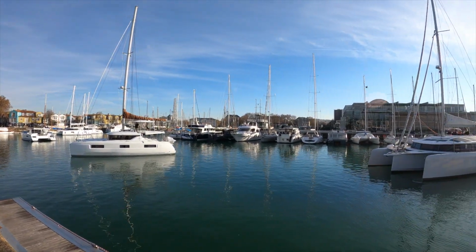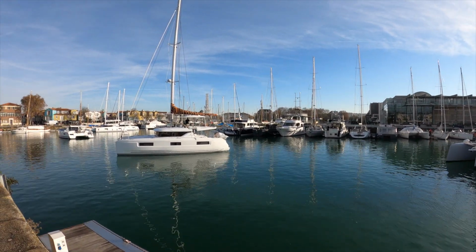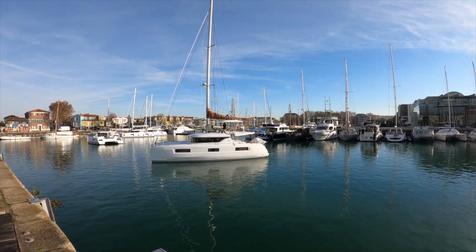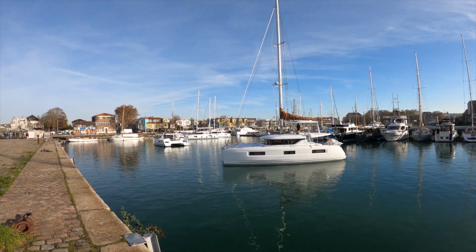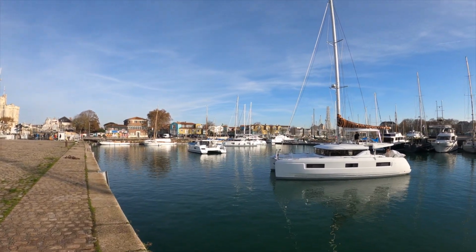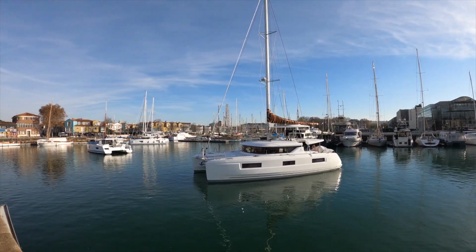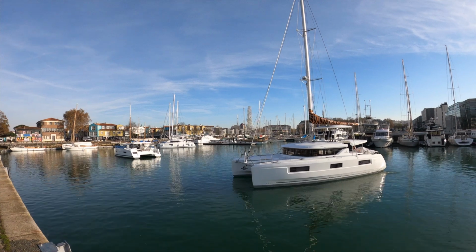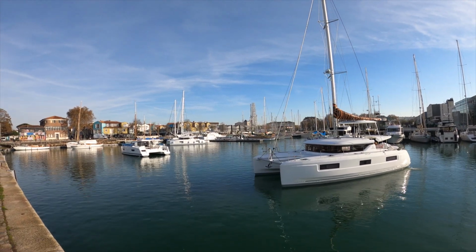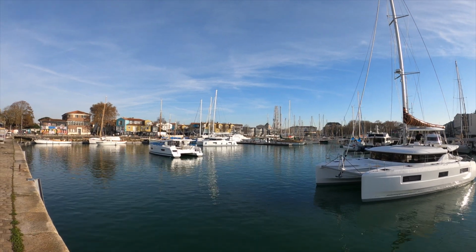Looks like there's a Neel, which is probably about 30 feet wide, a Lagoon 46, which I'm guessing is like 25 feet wide or so, a Lucia and an Elba all waiting, and a small little power boat. So quite a few boats waiting. And in the distance there's another Fountaine Pajot. Can't make it out yet. So let's see how they go through.